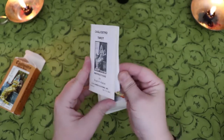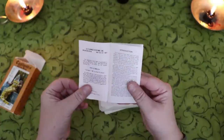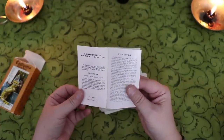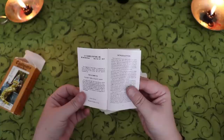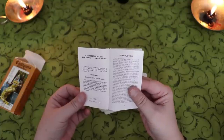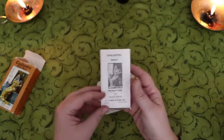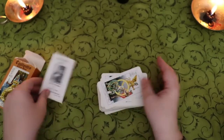It does come with this little white book. This one is out of print, and this is the... Does it say what edition this is? I'm guessing first, but I have no idea. Copyright 1981. So this has been around for a very long time.